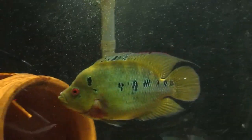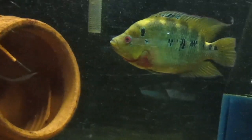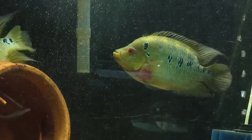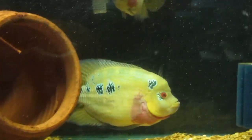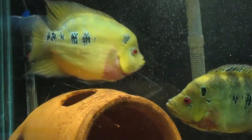When you do decide to try your luck at raising wild caught fish, it can be well worth it. I mean, it really can. You're getting fish straight from the wild, so you get all the attitude and all that stuff that they do in the wild. So I mean, you really get to see how they act as they do in the wild, minus feeding.